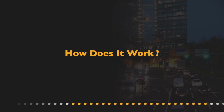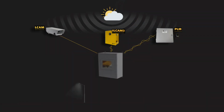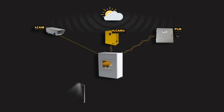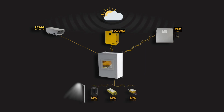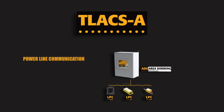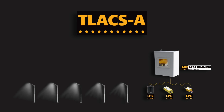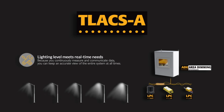How does it work? First, a virtual clock, a light sensor, a motion detector, or any other sensor installed and connected to the TLACS A sends a luminance value to the central controller, the ADE, that will adjust the lighting level dynamically. The ADE uses the power line to send a command to the local controller of each luminary, as per the sensor signal. By doing so, the lighting level meets real-time needs, and never over or under lights, which could impact safety or security or consume unnecessary energy.